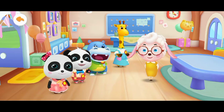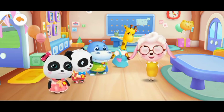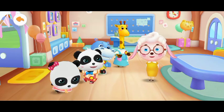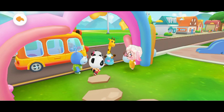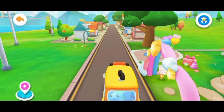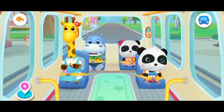Thank you! It's time to go back home. Baby Bus is waiting for you at the entrance. See you, friends! Okay. Be careful when you go back home. See you! Bye! Bye! Baby Bus, let's go! We're taking all our friends back home safe and sound.